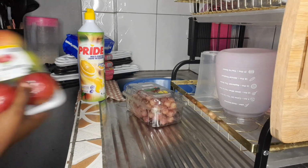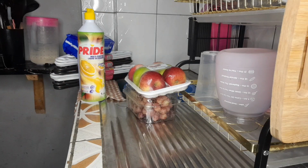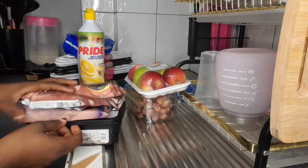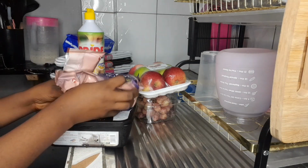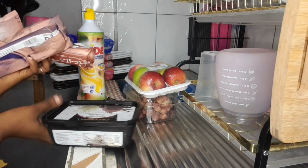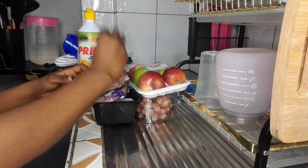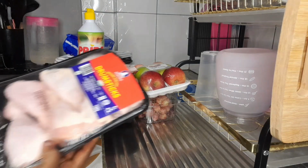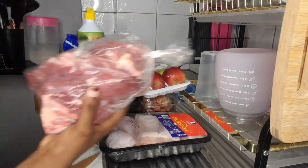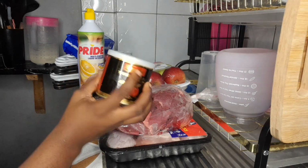Then I grabbed myself some grapes. I love the green ones, but they didn't have, so I had to go with the red one. Got some apples too. Then I got some ice creams. I love this bar ice cream. They're so tasty, and especially the one which is crunchy. Then the other one is vanilla and chocolate. Then I got myself some drumsticks, 1 kg of meat. So I'll boil these and it'll last me for 3 days.